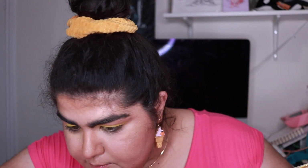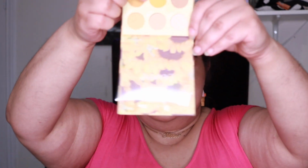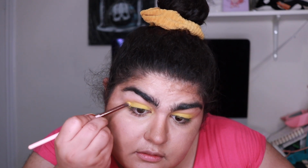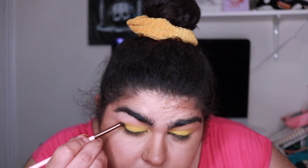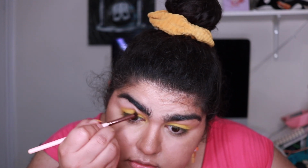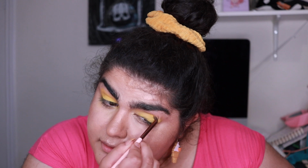And then I'm going to grab this smaller brush. I'm mostly just curious, I'm going to grab, I think it's called Sunnies from this palette, this middle shade, and I'm just going to put that on my inner corner to see if that does anything. It kind of does, but not quite as much as I wanted it to. Okay, this is fine. Honestly, it's not a big deal. And I'm gonna do the same on the other side.